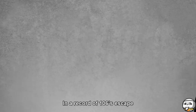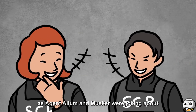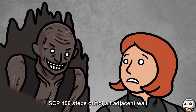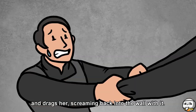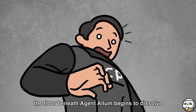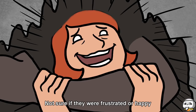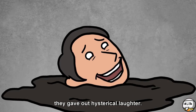from the ceiling. In a record of 106's escape, Agent Alum and Musker were joking about how they'll never know when they would be getting close to 106. And just at that moment, SCP-106 steps out of an adjacent wall and wraps an arm around Agent Musker's neck and drags her, screaming, back into the wall with it. Moments later, the floor beneath Agent Alum begins to dissolve, and he slowly descends into SCP-106's pocket dimension. Not sure if they were frustrated or happy that they could finally see 106, they gave out hysterical laughter.